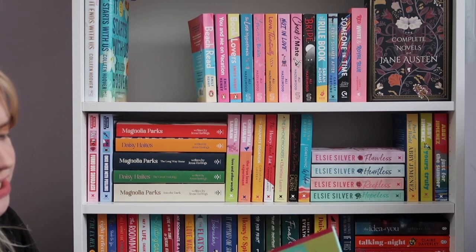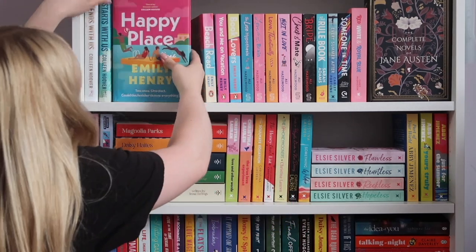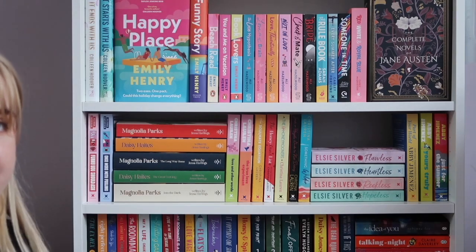I don't think this version is signed, but this is Happy Place, which is one of my favourite books ever. So I'm going to put this one here, and then I'm going to use Funny Story here to block it off. There we go. Now she's safe and secure in there.